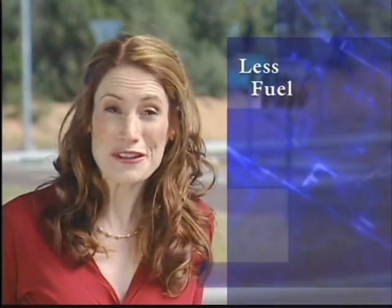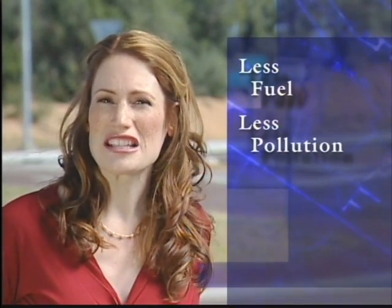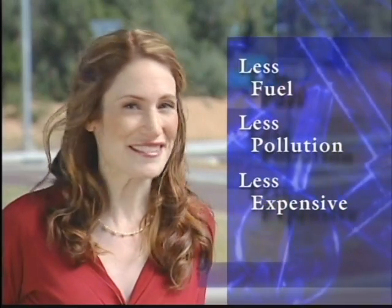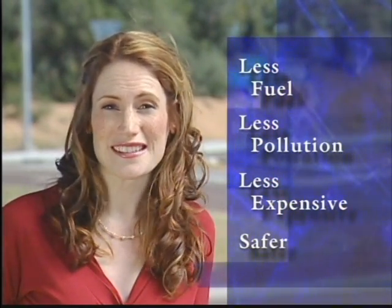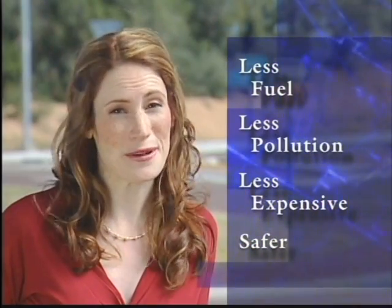The modern roundabout is an alternative to the traditional intersection. It is also more fuel efficient, creates less pollution, moves traffic, saves tax dollars, and the modern roundabout is safer. And that is most important to everyone.